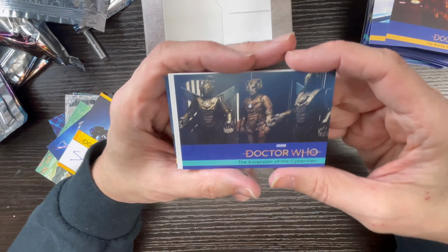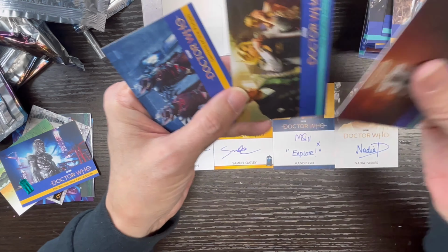Wouldn't it be awesome if we got the Doctor? That would be crazy. But I doubt that. Oh, we got one more underneath this one. And... Oh, I don't even know who that is. Joshua Bowman. He is in the Rosa Parks episode. So I'll have to go back and look at that one. It's not a horrible autograph. I would definitely say Nadia's is my favorite one. But yeah, that's it.